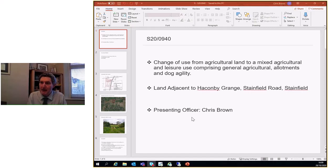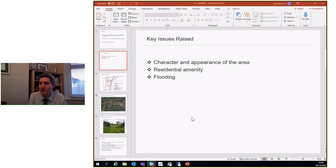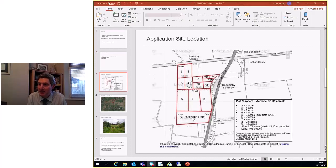It's relatively quick, this one, so I'll try not to hang around. There's only a few slides. But yes, this application is for the change of use from agricultural land to a mixed agriculture and leisure use, which comprises general agriculture, allotments and dog agility on the land. The site is adjacent to Hakenby Grange off Stainfield Road, or the A15 in Stainfield. The key issues raised as part of this application are the impact on the character and appearance of the area, impact on neighbouring residential amenity, and flooding and drainage impacts.